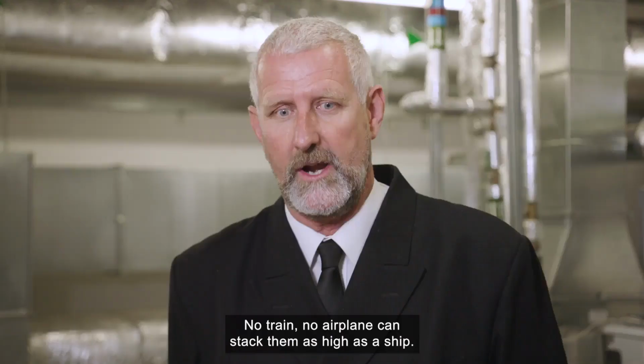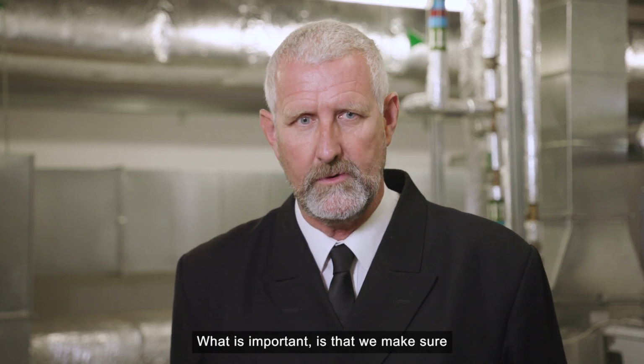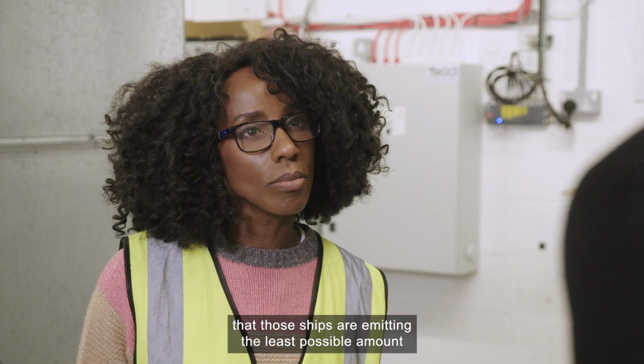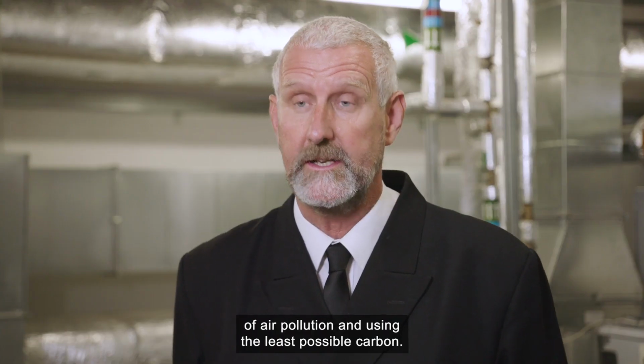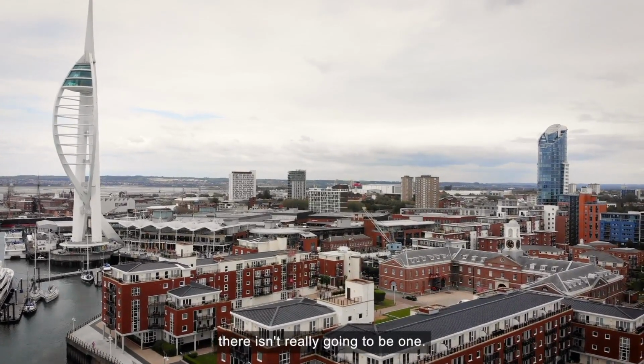Nothing else anywhere, no train, no aeroplane can stack them as high as a ship. And what is important is that we make sure that those ships are emitting the least possible amount of air pollution and using the least possible carbon. It's important for the future because if we don't make it sustainable, there isn't really going to be one.